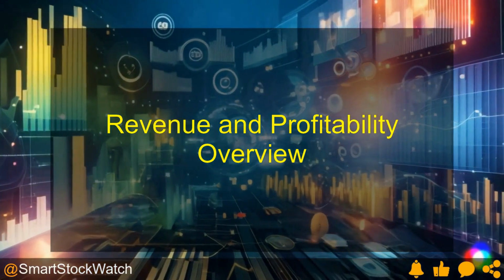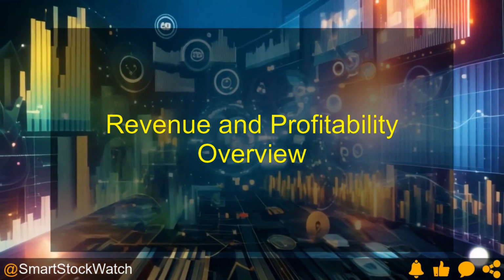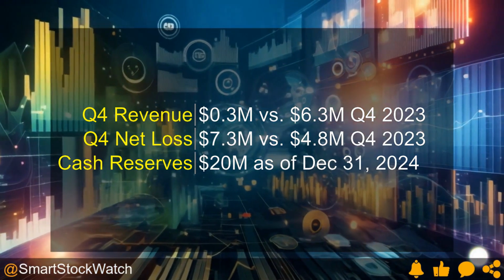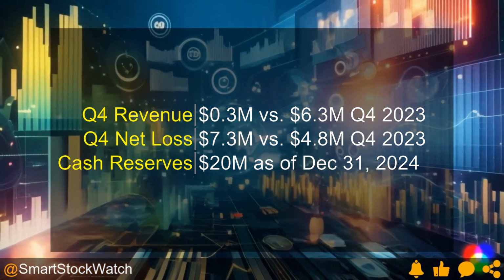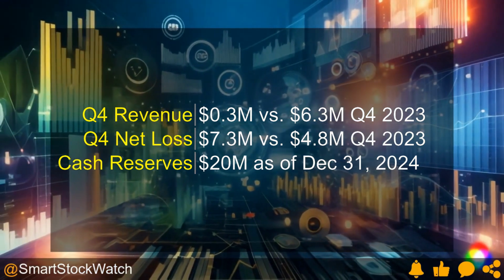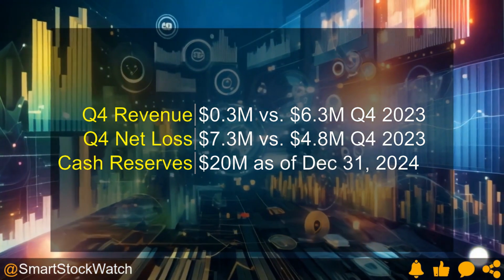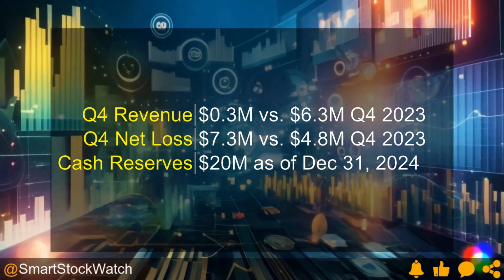Revenue and profitability overview. Let's start with the financials. Clearside reported a significant drop in revenue for the fourth quarter of 2024, down to $0.3 million from $6.3 million in the same quarter last year.